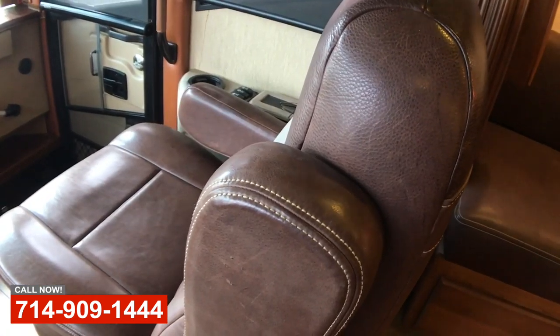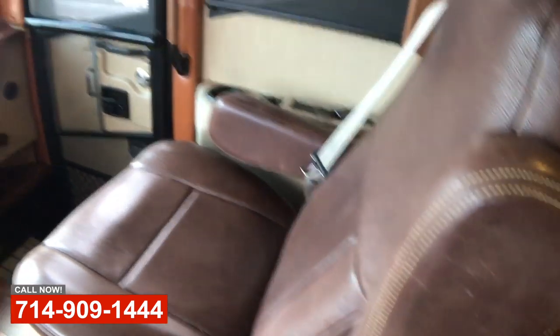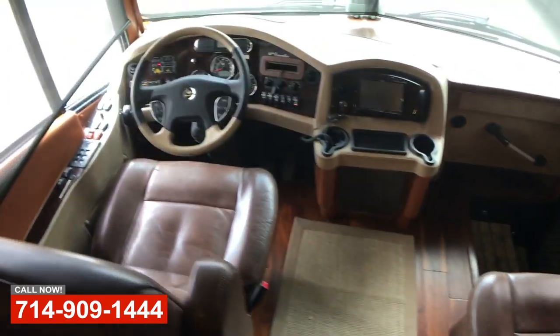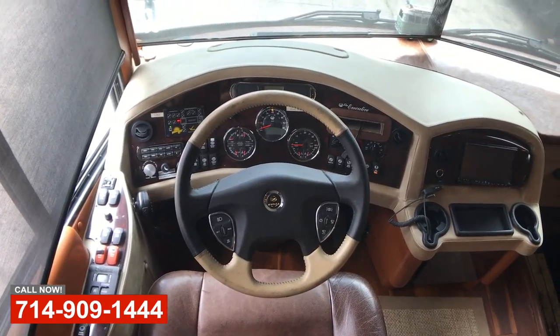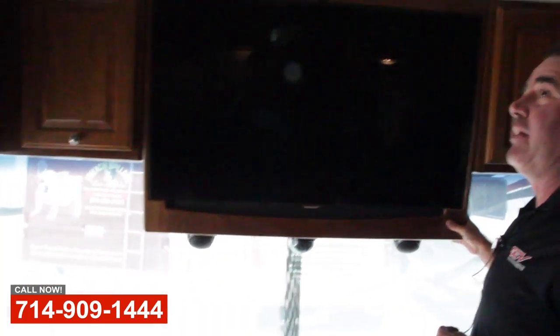Up front, you see we custom covered all the driving seats. Put in a nice Alpine CarPlay head unit. Pulled the whole dash out and recovered it in leather, and then built this nice leather pad to go on top to keep the sun from wearing it. Nice 46-inch TV in this cabinet up here.